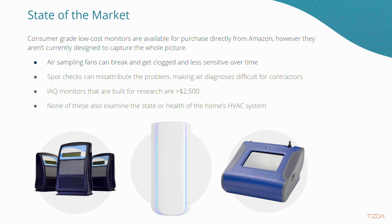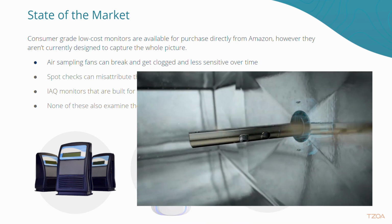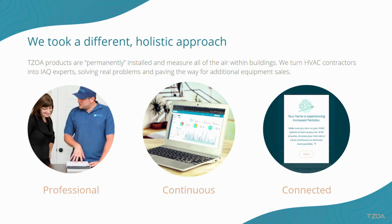At ZOA, we believe that without being integrated into the HVAC system itself, it's difficult for the contractor to determine what whole home solution is most appropriate for the customer, which is why we've taken the in-duct approach with our central air monitor. As you know, the HVAC industry has a number of IAQ solutions such as filtration, ventilation, and comfort strategies. But there's still a disconnect in identifying and solving customer problems. At a high level, we've taken a more holistic approach, which is based on our professional-grade IAQ monitor that is permanently installed in the return duct of the customer's home.